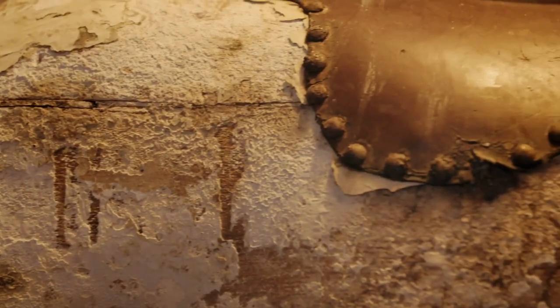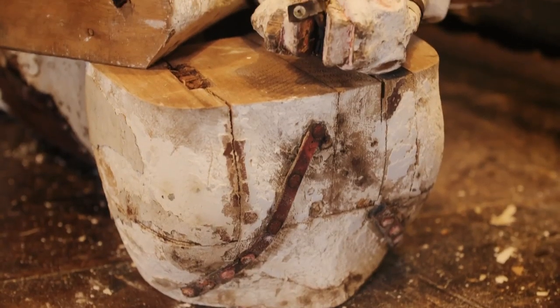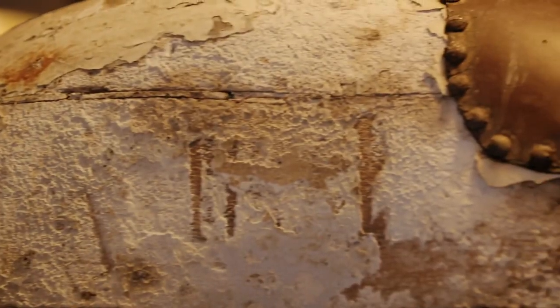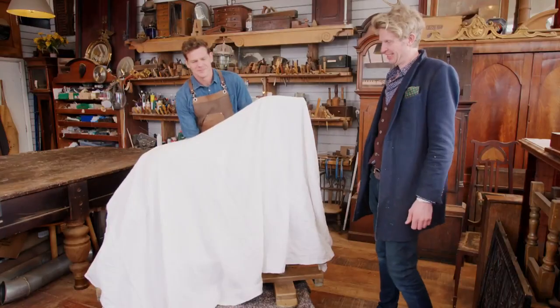Three weeks ago, this horse arrived in Alex's workshop, literally headless, with a cracked and damaged structure, and without even a hint of its once lavish finish. Alex! Rob, good to see you again. How are you, Rob? Nervous to see you today. Full of anticipation. Yeah, this is, you're a serious one. Okay, go slowly. You ready?